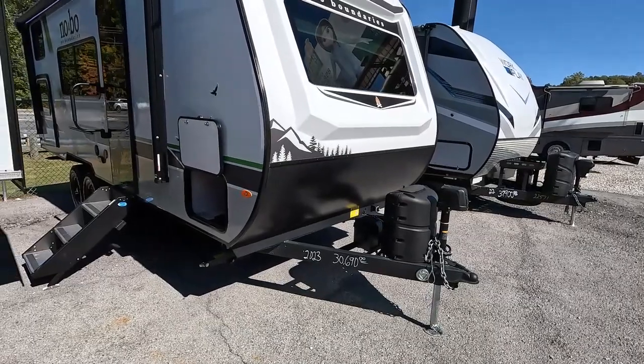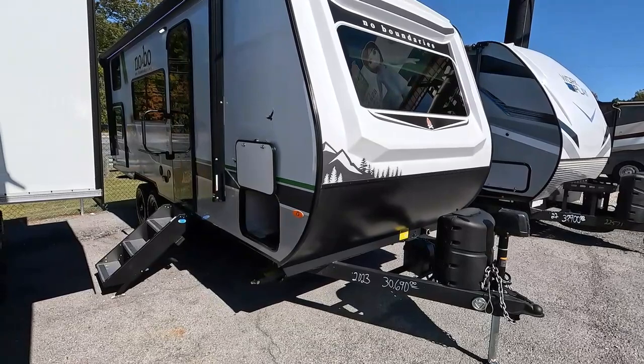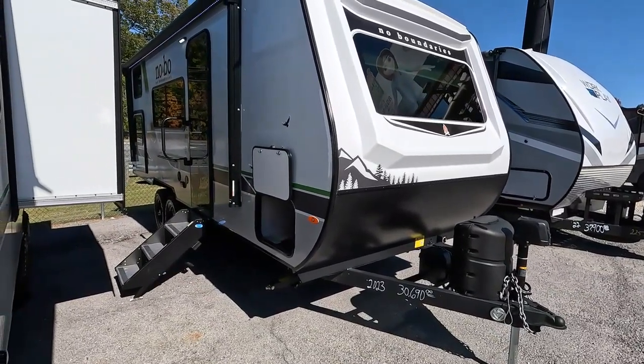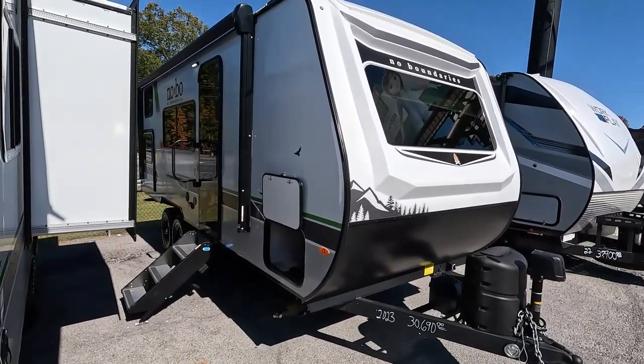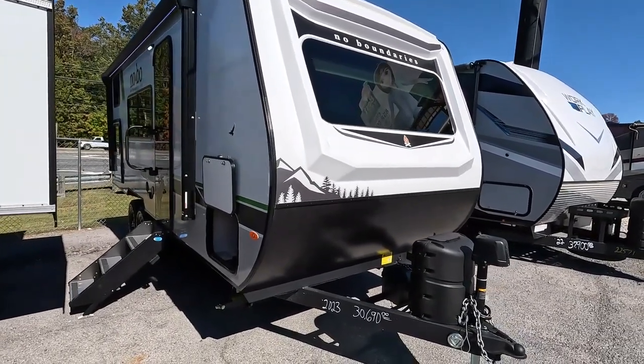And if you want it delivered, it's $1 a mile round trip. You know, unless there's a trade-in involved that we have to haul back, then it might be slightly more. Just get with your salesperson about that. But brand new, full factory warranty, Forest River NOBO 19.3.